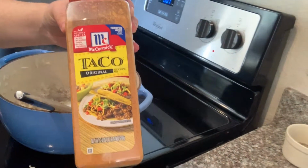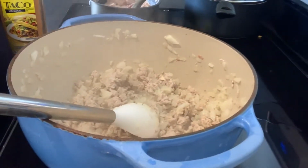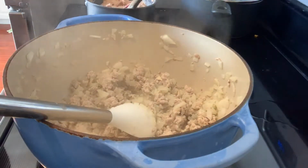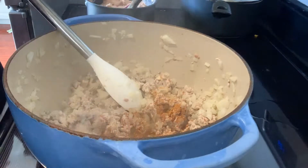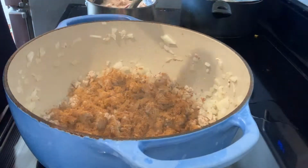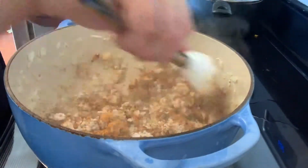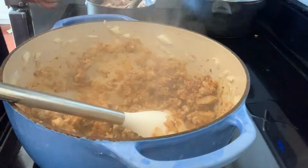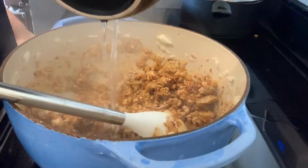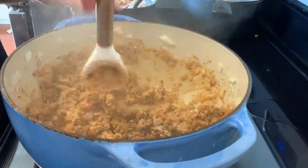Now that my turkey meat has finished cooking, I'm going to go ahead and season it. We just use the McCormick's taco seasoning. I just buy it at Costco in bulk because we use a lot of it. If I was using ground beef, I would have probably drained my meat. But since I was using turkey, it's so lean that there's not a lot of grease, so I just left it as it was and didn't bother draining it.